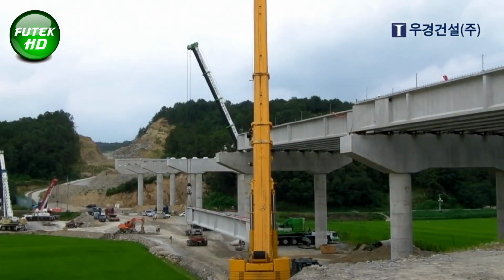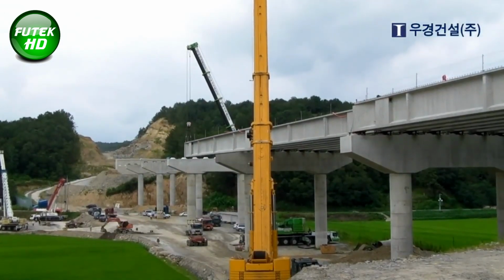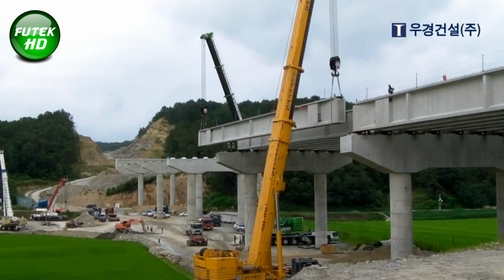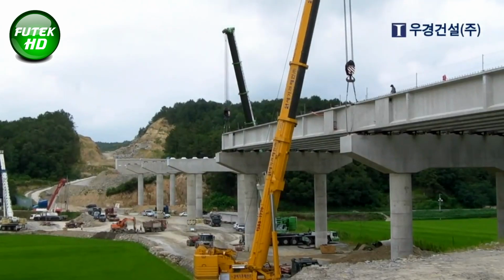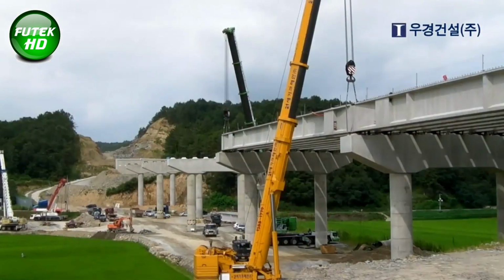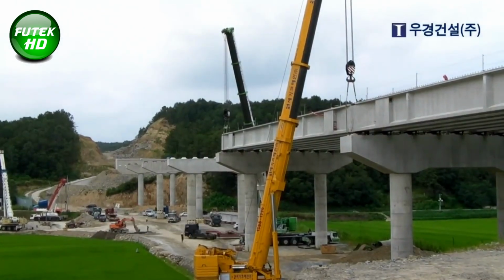Once on-site, the beams were installed using specialized cranes and equipment that enabled the team to lift and secure each beam into place with minimal disruption to surrounding activities. The E-beam construction method's adaptability helped streamline the process, allowing for faster installation compared to traditional on-site methods.